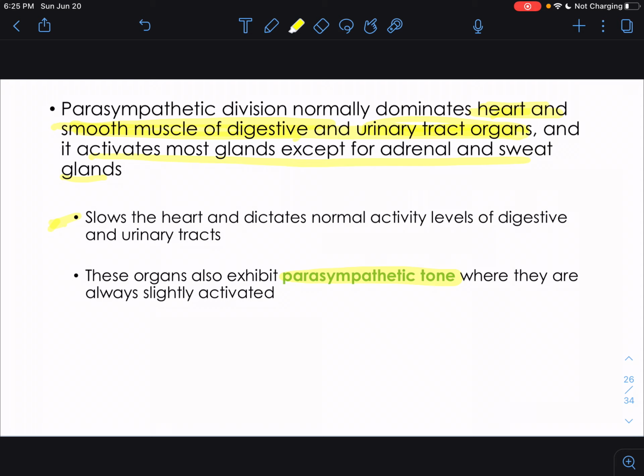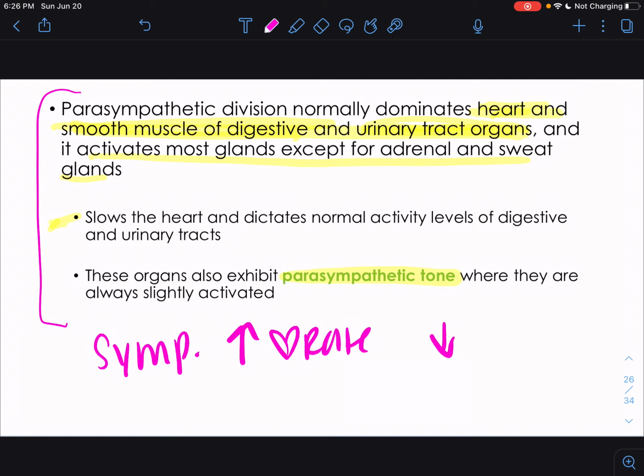Okay, so you want them to be always a little bit active, but again, depending on the situation, we can either increase heart rate, decrease heart rate even more, increase digestion, decrease it, and so on. During times of stress, our sympathetic division is going to override this parasympathetic division and take over, right? So the parasympathetic keeps our heart rate low, keeps digestion going. If our sympathetic division takes over, we're going to increase our heart rate and decrease digestion. So these are going to work together back and forth to cooperate.